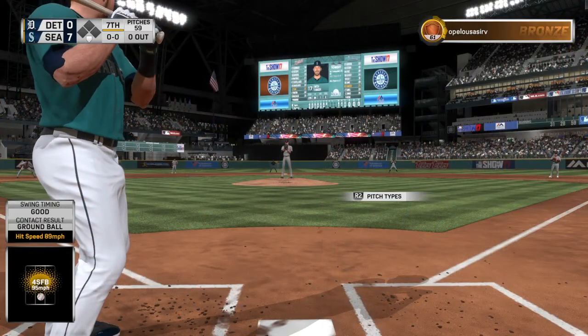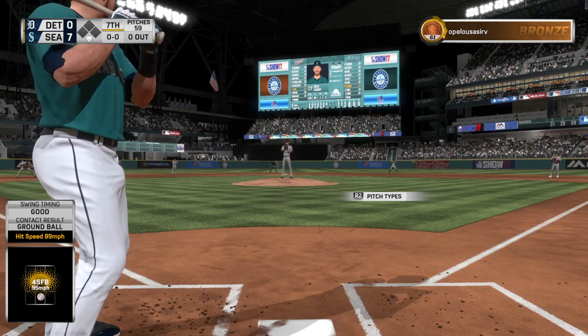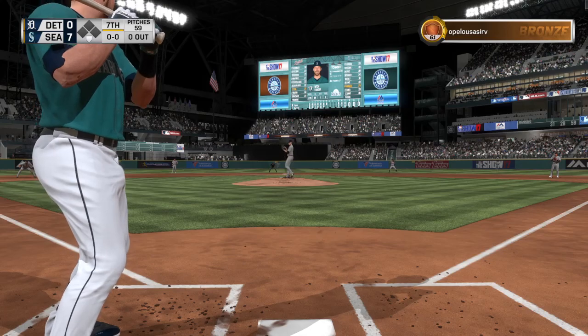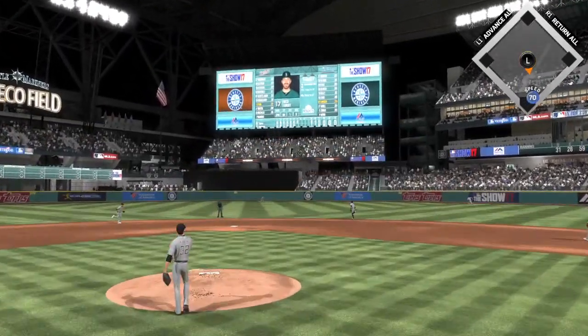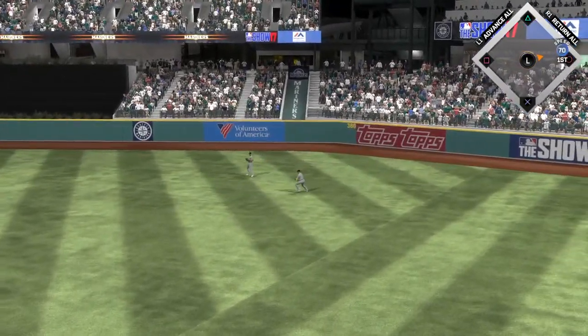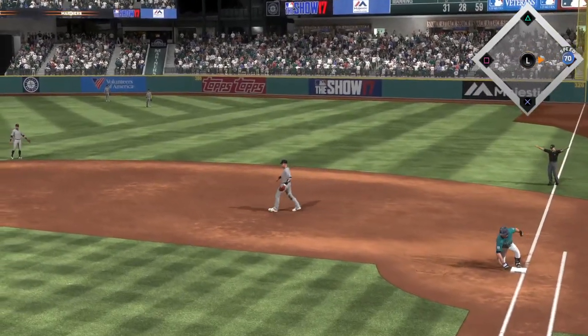Striding in once again, Mitch Haniger. He'll try and get something started in the home half of the 7th. First pitch of the at-bat on its way. Lofted in the air out toward right center. Kiermaier giving chase. He's not going to get to it, so the leadoff guy's aboard with a base hit. Now this is cut and thrown to first.